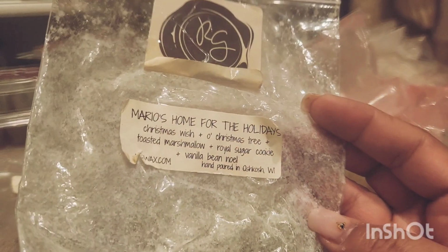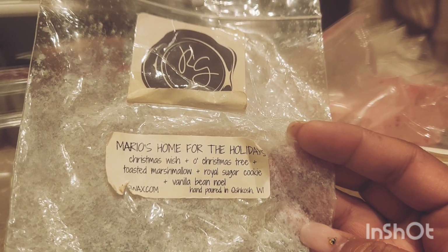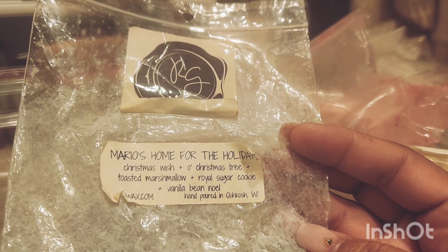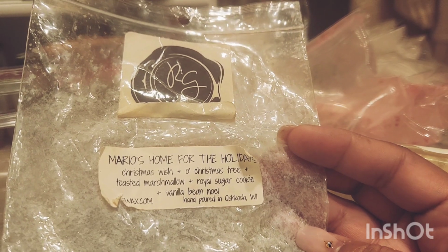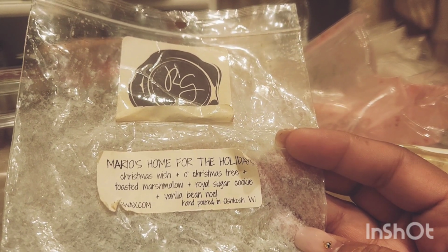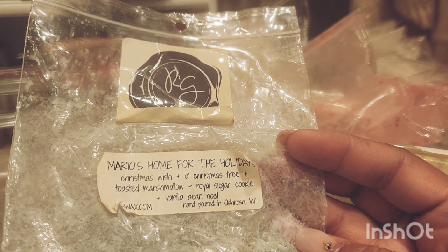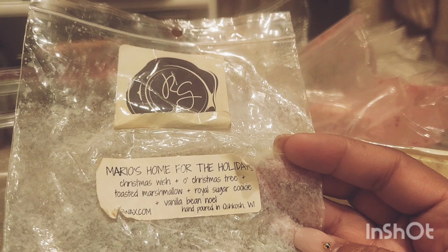From Rose Girls, we have Home for the Holidays, which is Christmas Wish, Oh Christmas Tree, Toasted Marshmallow, Royal Sugar Cookie, and Vanilla Bean Noel. I think this was a customer blend one year for when she does the Mario melters. This was so good. I absolutely enjoyed this. It was a nice, sweet Christmas tree scent, but you still kind of got that bakery note. It was really nice. I would repurchase that.